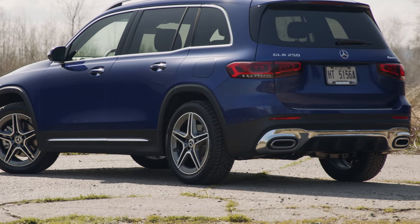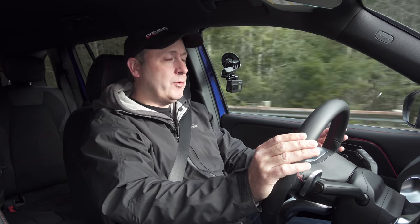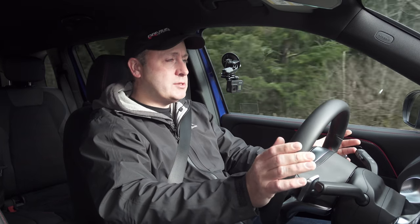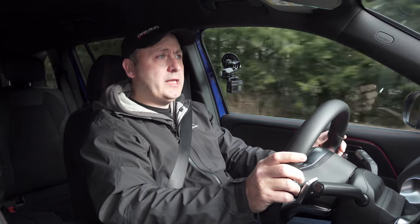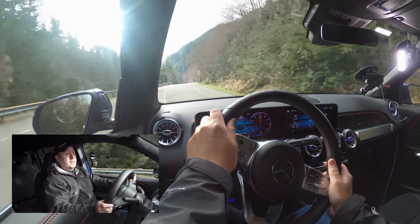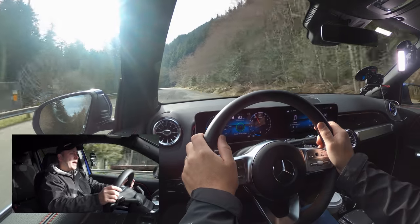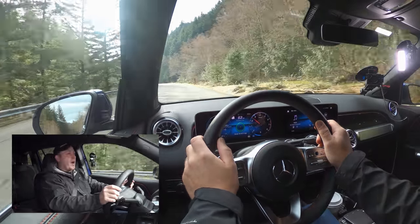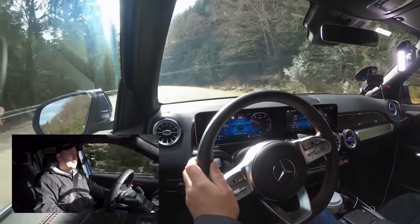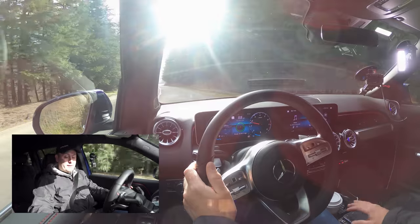Our test car is equipped with the optional adaptive suspension. What that does is it changes the damping rate depending on which dynamic mode you're in. So in sport, it is going to be the firmest. And it's never really too firm. In fact, I would say it's not firm enough. I would kind of almost like it to be a little firmer, but it does give you some nice positive feedback, and it always keeps the ride comfortable, which is kind of what you want in a vehicle of this class. Again, not a sports car. Doesn't need to pretend to be one.